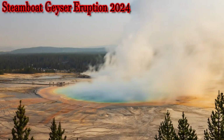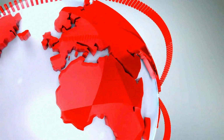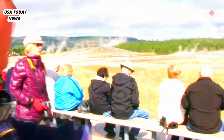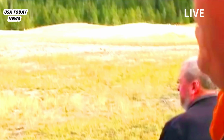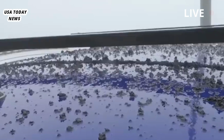Steamboat Geyser, covering cars in million-year-old mud. Yellowstone visitors were thrilled to witness the rare eruption of Steamboat, the world's tallest geyser. But many were not thrilled to see the million-year-old mud that covered their cars.